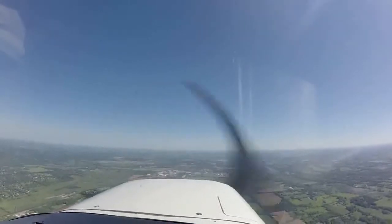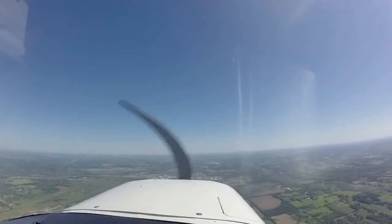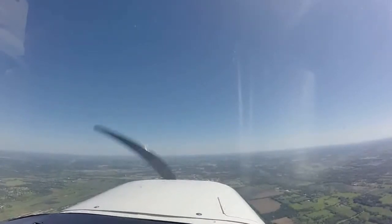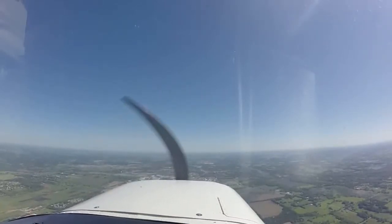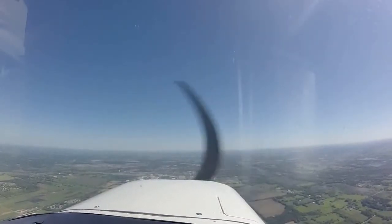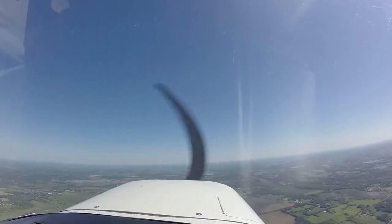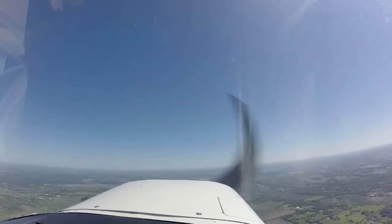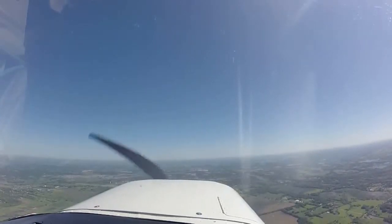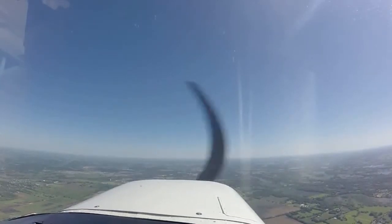Alright, let me demonstrate to you. First of all, you want to reduce the power to 1700 RPM. Now you want to trim it out. You want to get that nose up all the way. The airspeed is going to be 65. You see that? The airspeed is nice and slow. You might hear the stall horn going off.